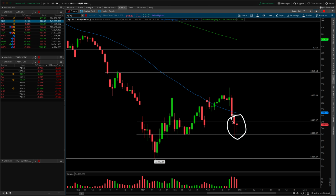We are getting some hammers, right? So the buyers are responding to this visual area of support. We'll see if it does perk up. The breakout point, very easily identifiable, just like in the S&Ps, is up and over 353.89. If that happens, maybe the move is to here, right? That sort of sneaky level from the intraday on last Friday at 361.64. Anything after that, 369 is the daily level that does start to shift the tone in the marketplace, right?